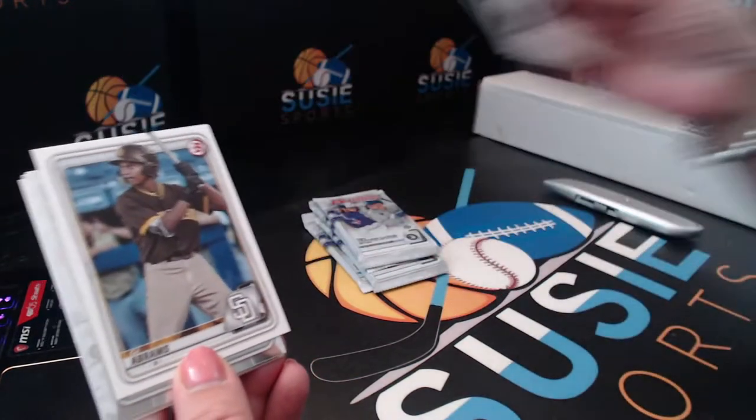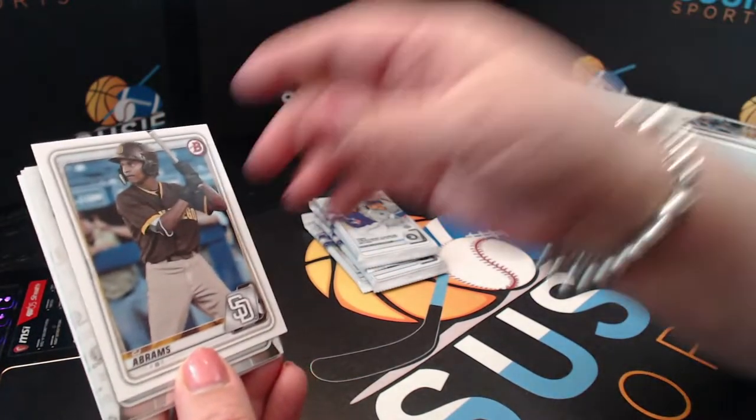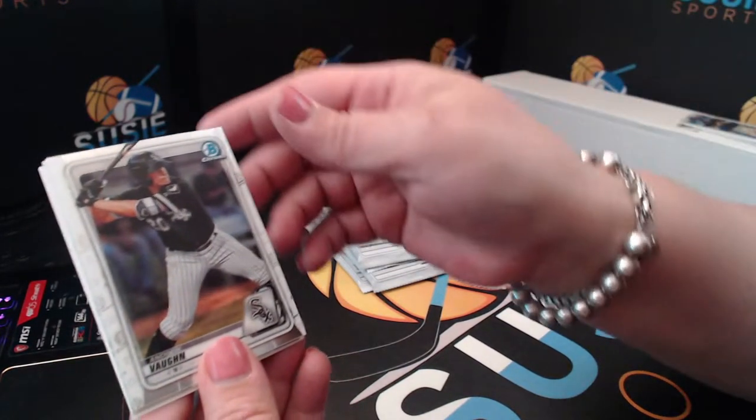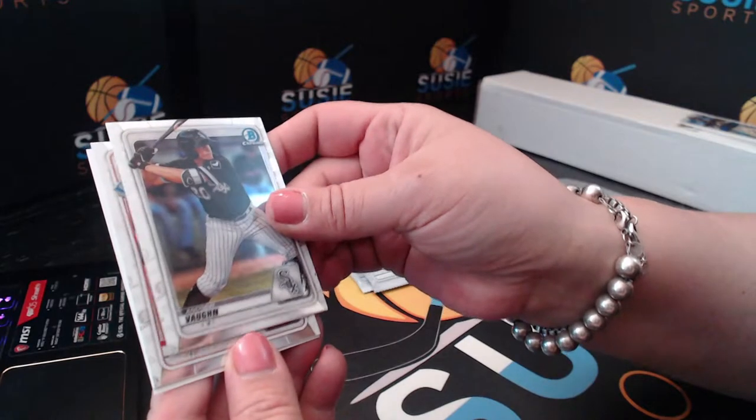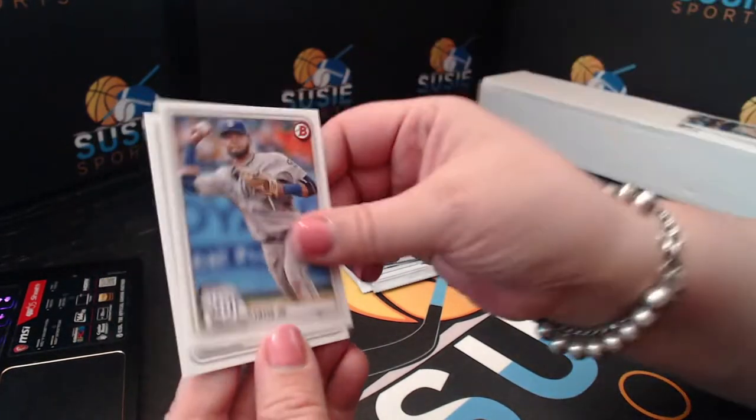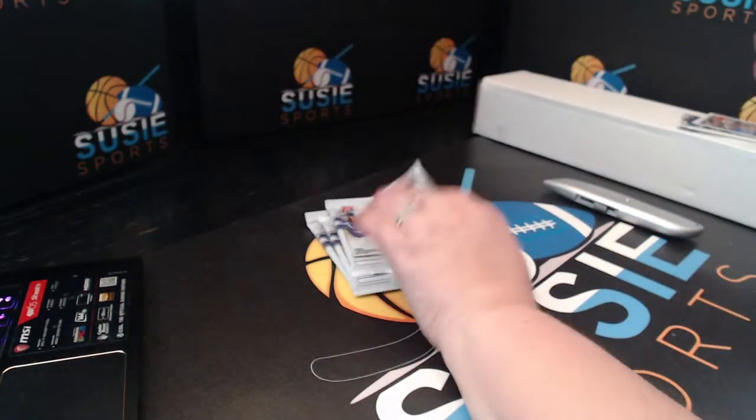Nice Jan Duran coming out there, First Bowman for the Red Sox. Very sweet auto for you. It really is awesome. Looking here, Andrew Vaughn coming out there on Chrome, as well as Miguel Amaya. Lots of great White Sox cards coming out. Definitely nice for the White Sox.